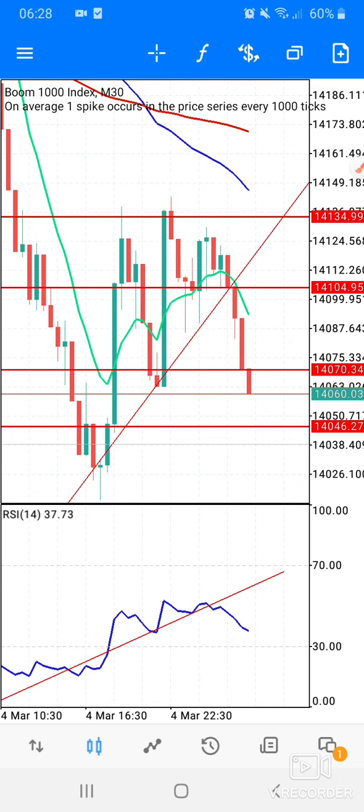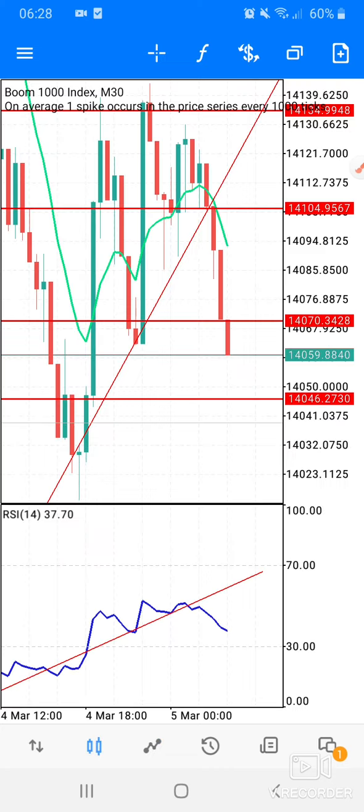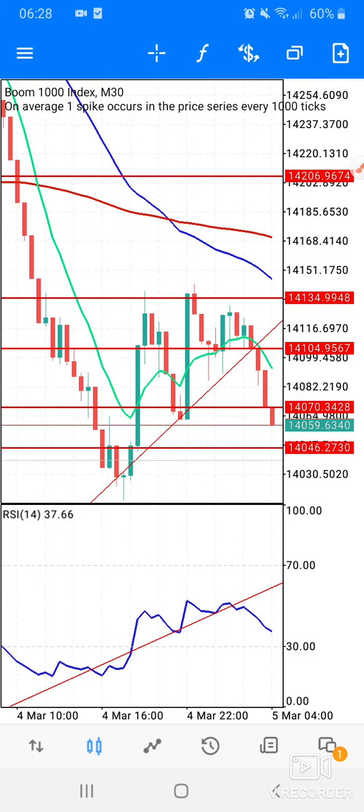Up until now, I've managed to grow my account up to 67 from $7. So I want to share with you some of the profitable trades that I took yesterday, and the analysis that I did. Some of this analysis will actually help you now, because this is what is taking place in these markets. Let me first of all share with you Boom 1000.